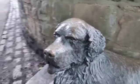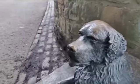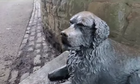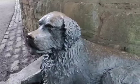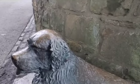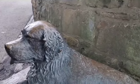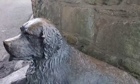After Greyfriars Bobby was shown on TV, Walt Disney made a movie out of Greyfriars Bobby, a similar dog who guarded his master's grave for 14 years. And so after Walt Disney made a movie, we ended up getting twinned with San Diego in California. So there's a statue of Greyfriars Bobby in San Diego, and Bum the Dog is here in Edinburgh.